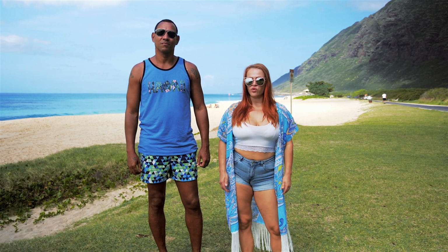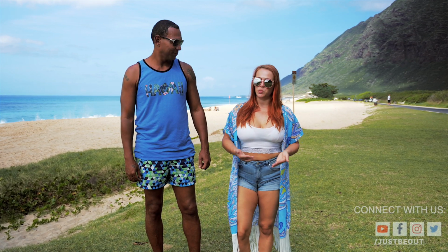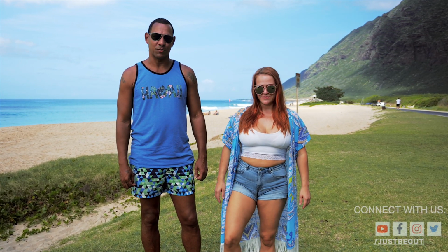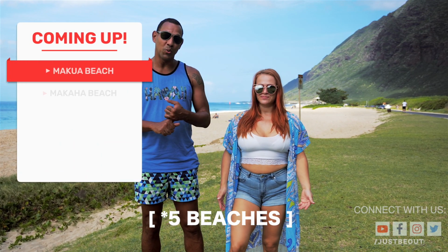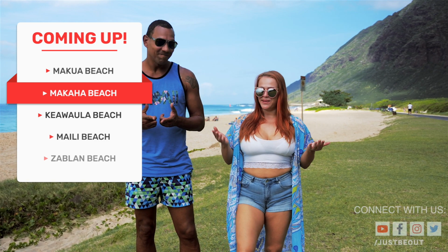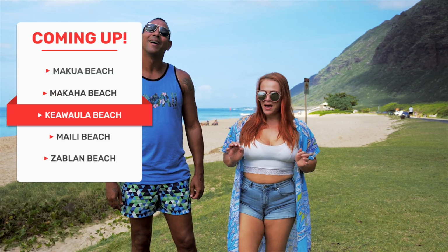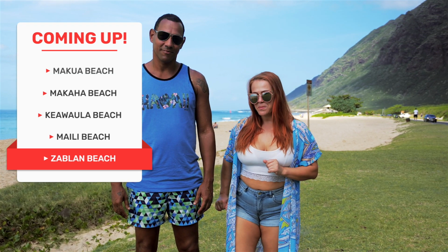The west side of Oahu leads you to the dead end. You cannot go around the island through the west side, which makes the side more remote, hence less crowded. Absolutely. We selected 3 beaches on the west side: Makuna, Makaha, and the one with the most complicated name, let me see if I can say it correctly, Keawaula Beach, also known as Yokohama Bay.